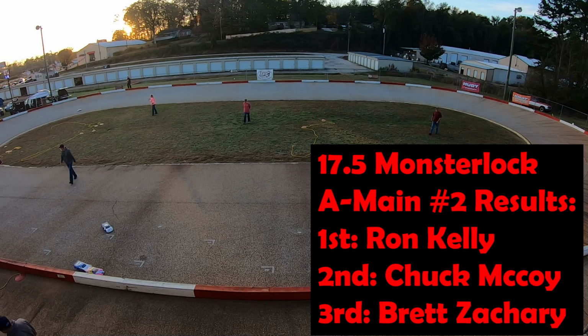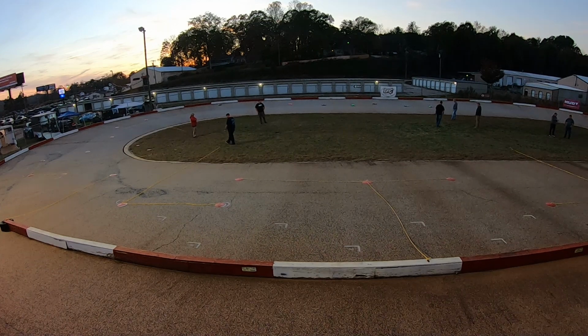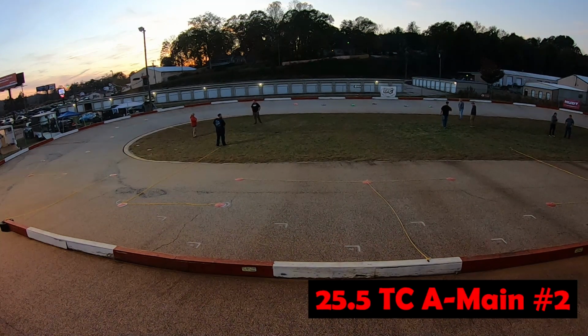17.5 Monster Lock, A2. Coming to a close with your winner being Ron Kelly. Ron Kelly! We got them lined up. We're going to get started, drivers, in less than five.